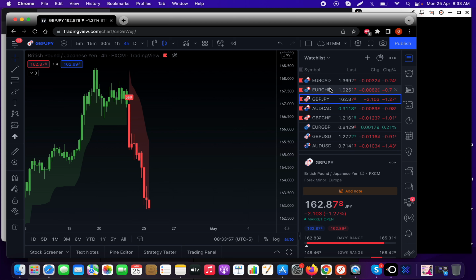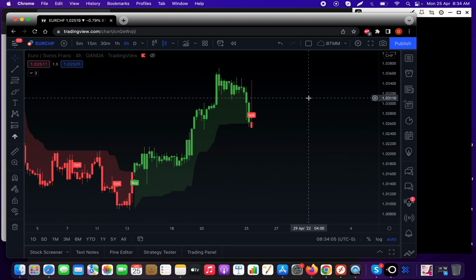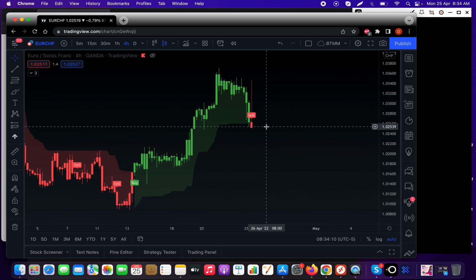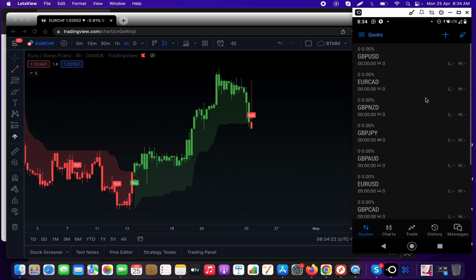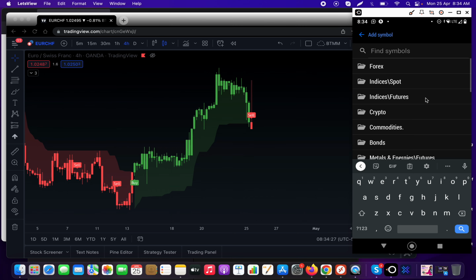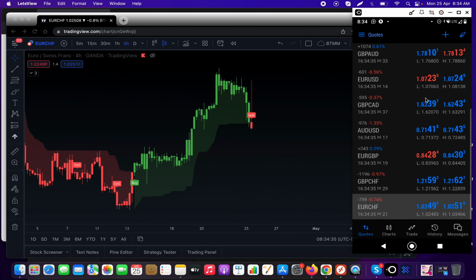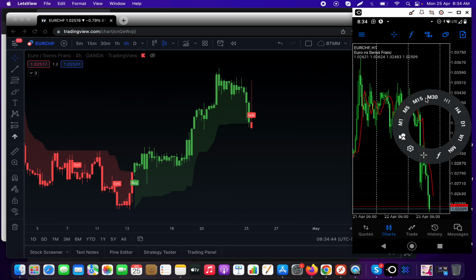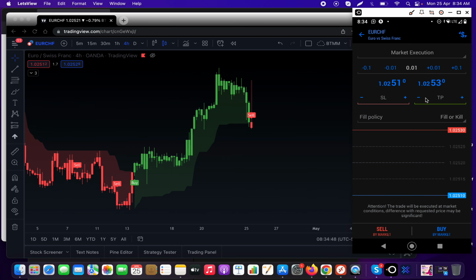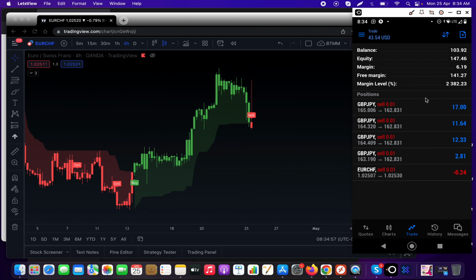The next pair that I'm interested in would be Euro CHF. Just waiting for it to load. All right, so this is what I'm interested in now, and as you can see, it just entered its sell trend. So I'm going to take a trade right now live with you guys so that you can actually see me trade Euro CHF. I'm just going to add it to my chart. Okay, and let me go down to the 5 minute and take a small entry right here. All right, so I'm looking forward to what Euro CHF can do.